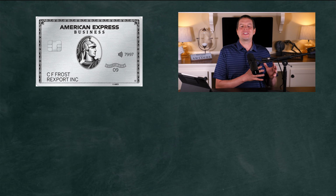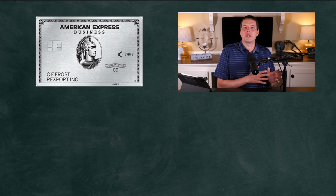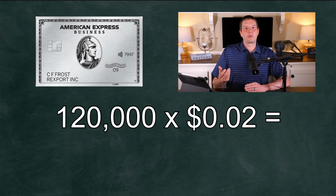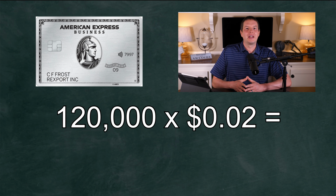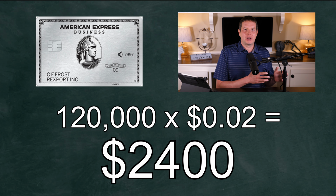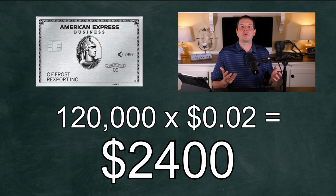Heck, I could justify just about any card for the first year if it has a decent welcome offer. In our case, we're getting 150,000 membership rewards once we meet the minimum spend. And in a lot of cases I've seen, even with our referral link down below, sometimes it pops up with 120,000 membership rewards. So let's see what that value is. Let's say we're doing the 120,000 membership rewards. If we value those membership rewards at around 2 cents per point, which is typically about what we can get out of that, then you're looking at a value of $2,400 for a $595 annual fee. That's a pretty good trade-off.